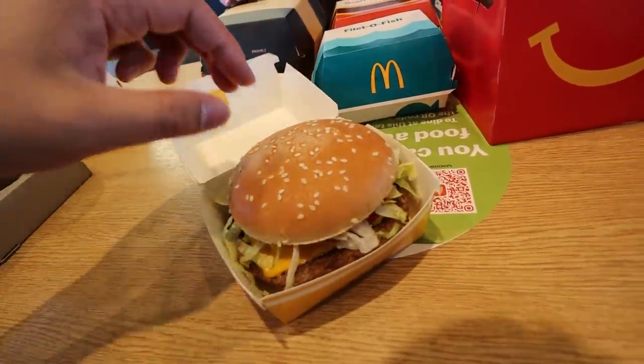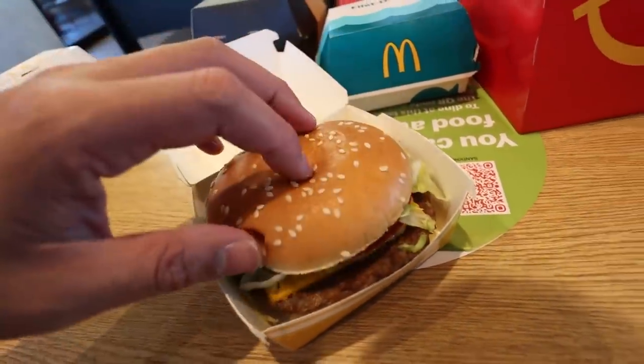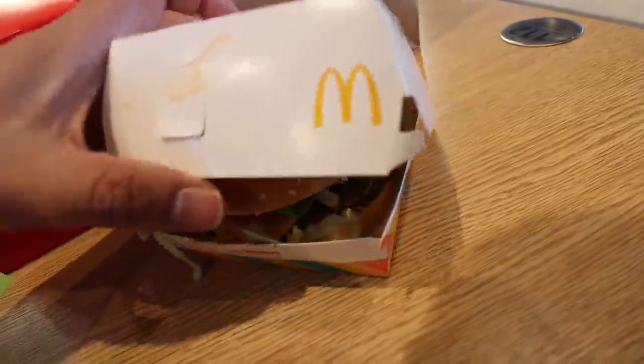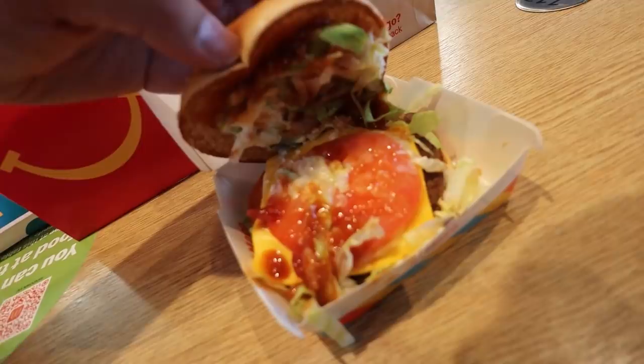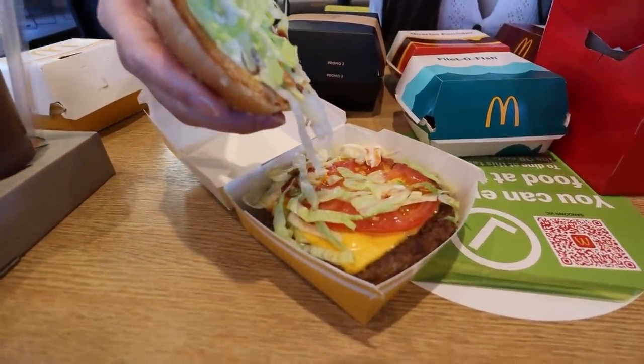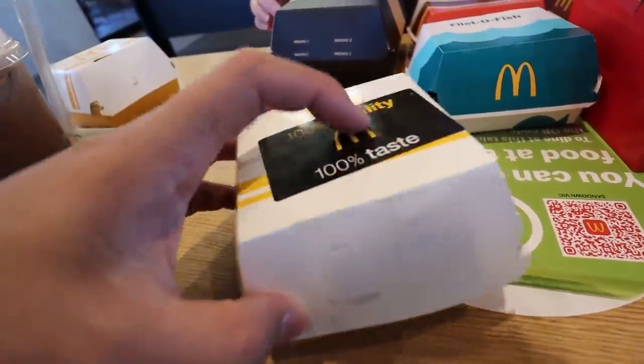Inside we have... Oh, is this a McFeast? Wait a second. The McFeast is quite similar to the El Maco, to be honest. If anything, the El Maco is just a little bit better because it's got two tomatoes and some sauce in it. I told you, this one just looks like a cheeseburger with like... Right. And lettuce. We'll give that to my dad.